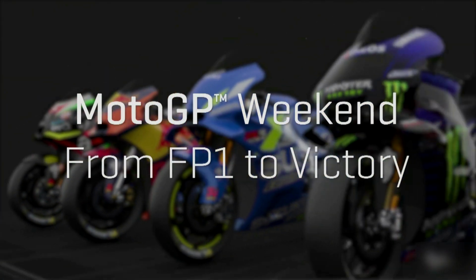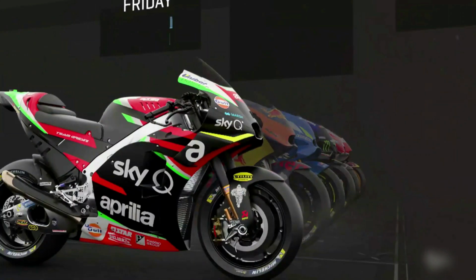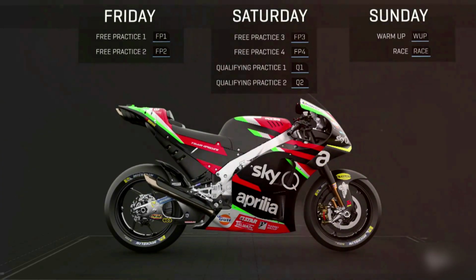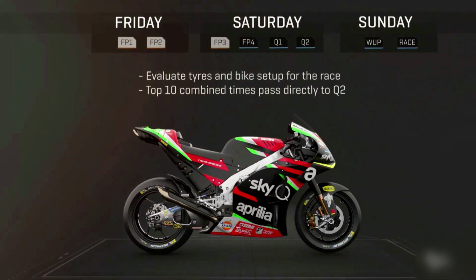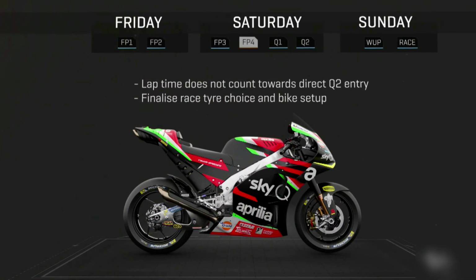In this week's 3D video, we're going to take a look at how a race weekend is organised from free practice Friday to when the trophy is lifted on Sunday. The free practice sessions in MotoGP are 45 minutes long, with the exception of FP4, which lasts 30 minutes. The teams and riders use this time to set up the bike for the circuit, test out tyre combinations, and also try to be inside the top 10 fastest to give them a better chance of qualifying on Saturday.